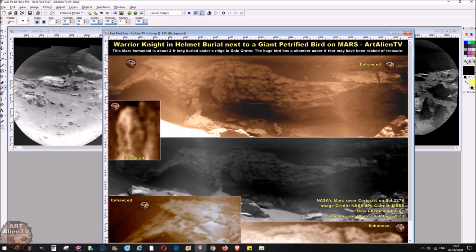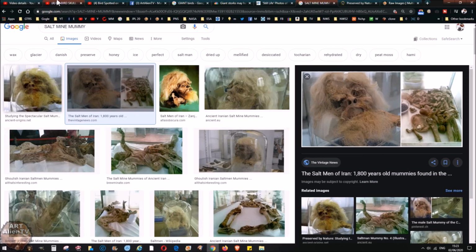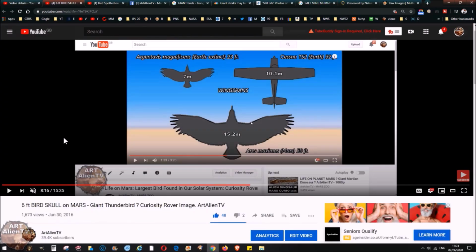So this bird is massive, but it's not as big as the other one I showed a minute ago, which is this one, which I've called Ares Maximus. I think it's the same type of bird, but not quite as big as this one. This one was full size, and I wouldn't imagine they get much bigger than that, even on Mars, with only a third of Earth's gravity.